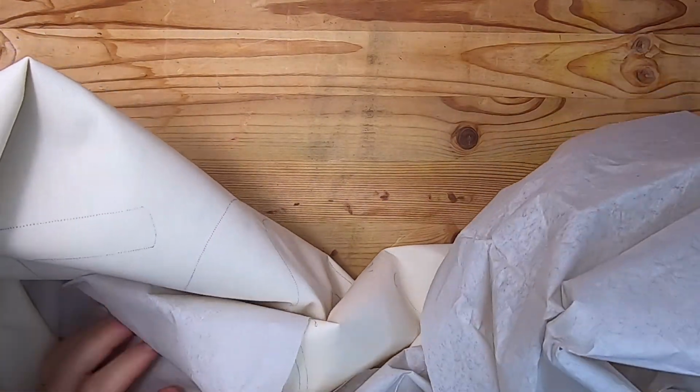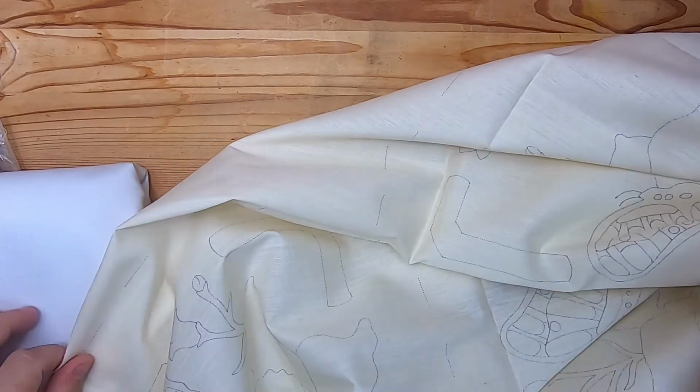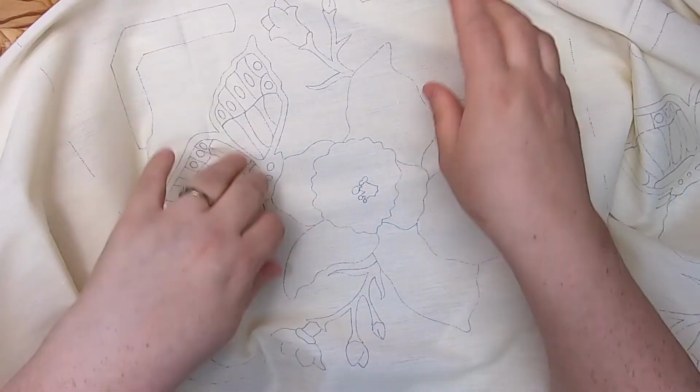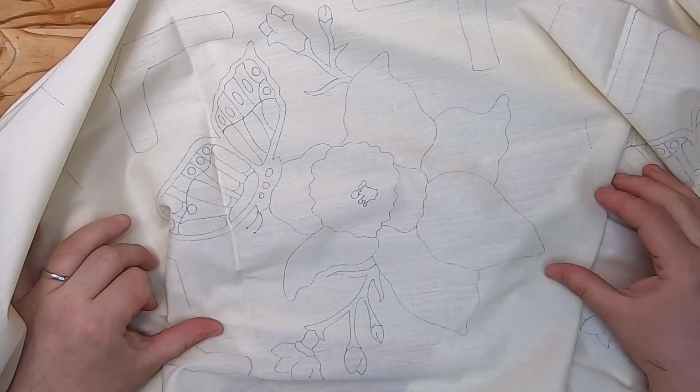I'm going to take the paper out. And we could use that. That's nice, like tissue. We can use that for something. Just take it out of there. I don't know why it's in there really. And let's try to take a look at what we have. So there's some big, beautiful flowers and butterflies.